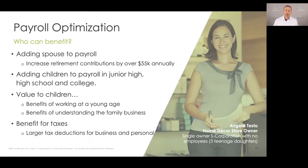Adding your children to payroll, that are in junior high, high school, and college. One of the things that we know, because we work with a lot of higher net worth business owners, is the value to children is the benefits of working at a young age, the benefits of understanding the family business. But you have to be reasonable with this. You have to pay them a reasonable wage based on the work that they do, documenting things like time cards and job descriptions. If you're going to utilize this as some tax savings, make sure that you're doing things that are above board and that you're documenting it. The benefit for taxes is you get larger tax deductions for your business and personal tax return.